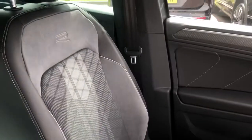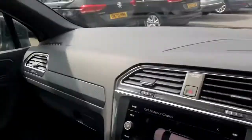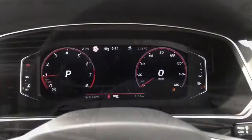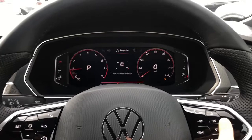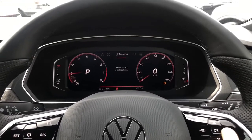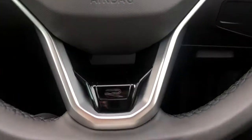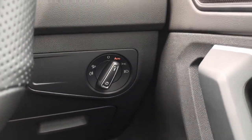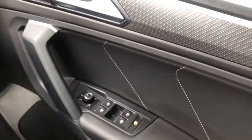I'll just give you a close-up of the seat. Got a nice R-Line detailing. Then we have your fantastic digital Cockpit Pro. So this displays key information within your field of view. So this is a lot safer for you. You've also got your R-Line detailing at the bottom of the wheel. And over here we've got your automatic lights to ensure they're always on at the correct times. We've got all your electric mirror and window controls just down here.